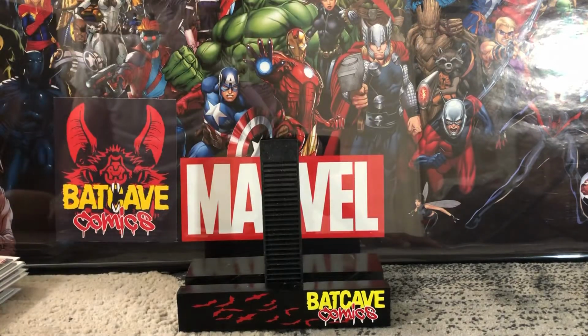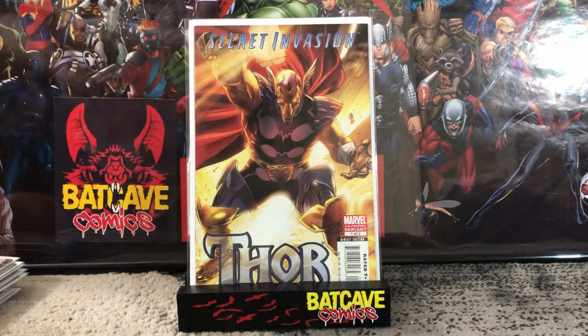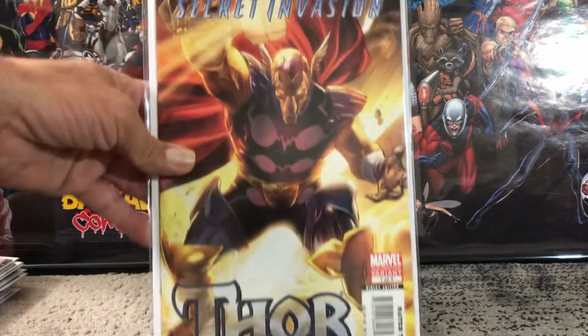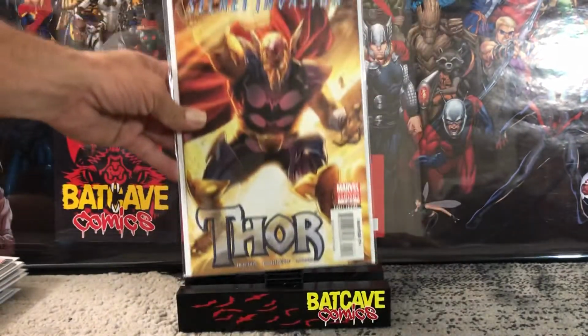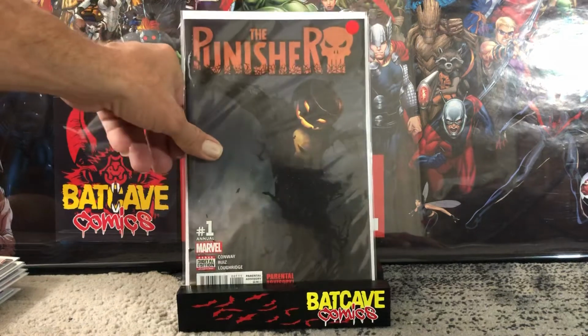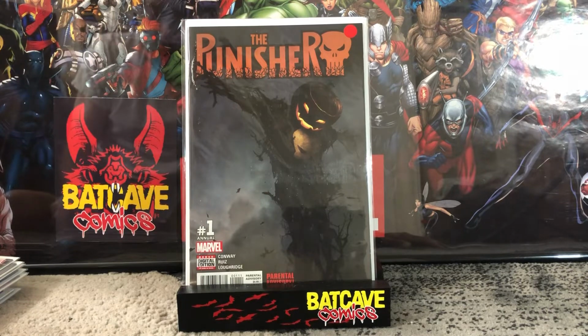This next book's actually hard to find, and it doesn't go for a ton of money. Relatively around 20 bucks. Secret Invasion 4, number 1, second print. Second copy I found. I mean, this is just one of the better Ray Bill covers, period. It's just a beautiful cover. Never seen this one in the wild, actually. The Punisher number 1, annual, $1.